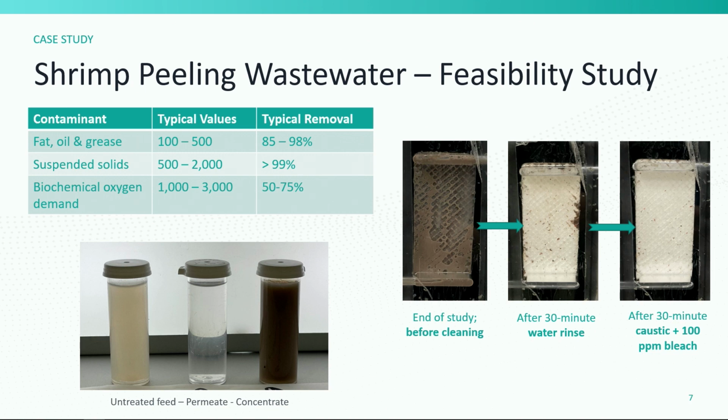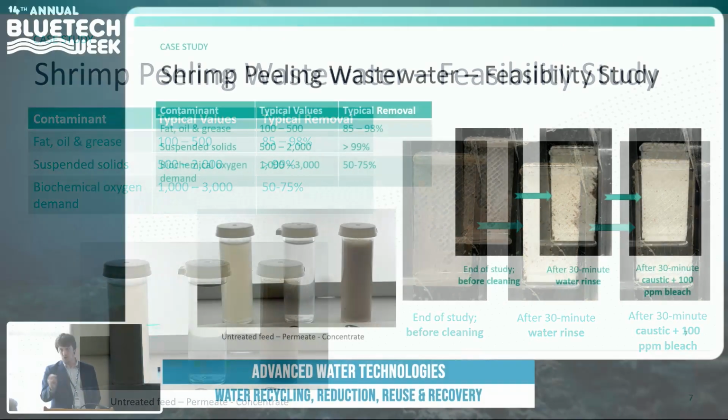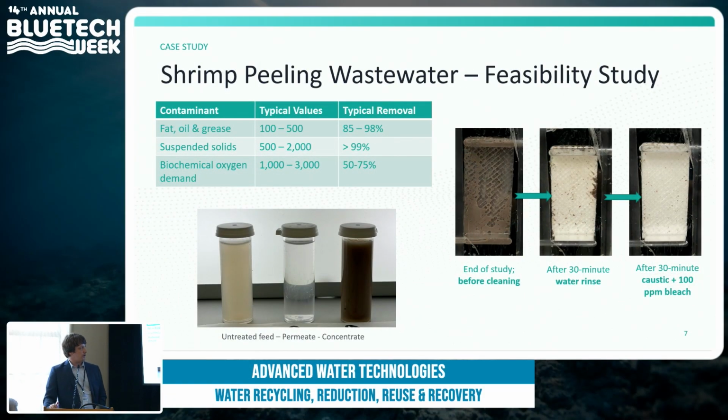The membrane that we have on the market today can do complete suspended solids removal, near complete or complete fat, oil, and grease removal, depending on the analytical method you use, as well as a majority of the biochemical oxygen demand. And as I mentioned before, they clean up very nicely, even after a few weeks of processing. Here we've got the untreated shrimp peeling wastewater, the permeate, and the concentrate, which is only about 2% of the volume in this case.